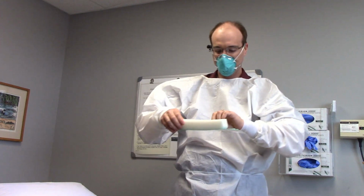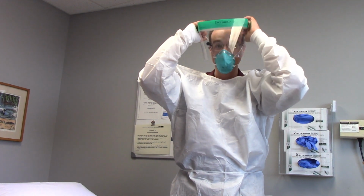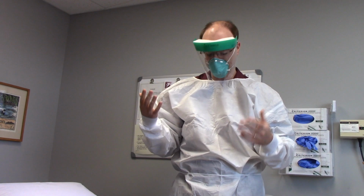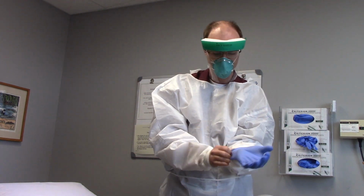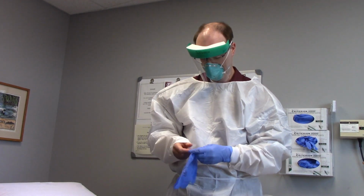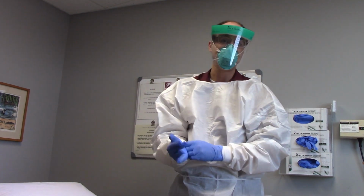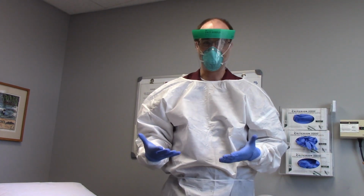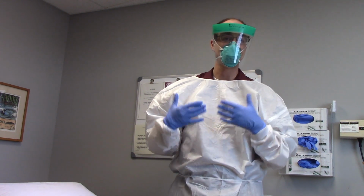Over this goes the face shield. This is to protect from any droplets that may come in contact with the face through coughing or sneezing or something like that. And last but not least are the gloves, which are pretty self-explanatory. So, if you have COVID-19 and you need to be seen in the clinic, this is what we will look like. This is much different than you're used to, but it is what we need to do to keep ourselves safe.